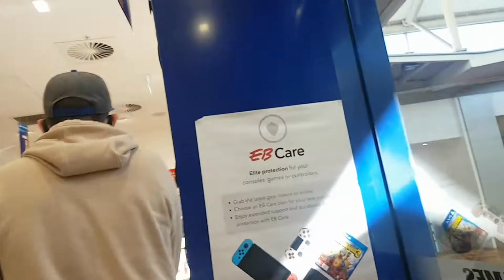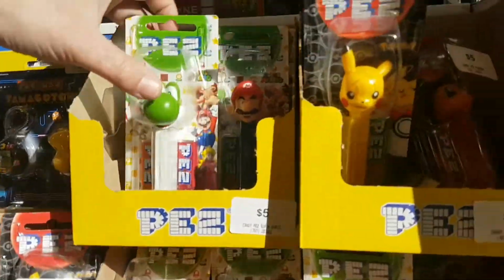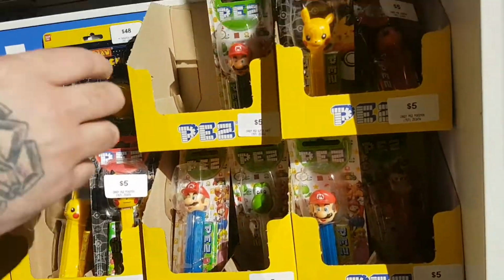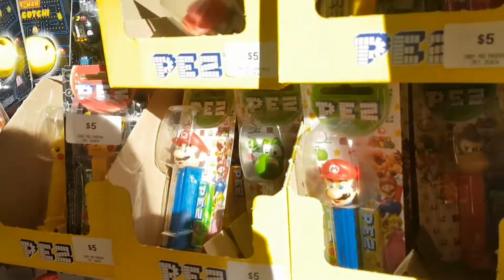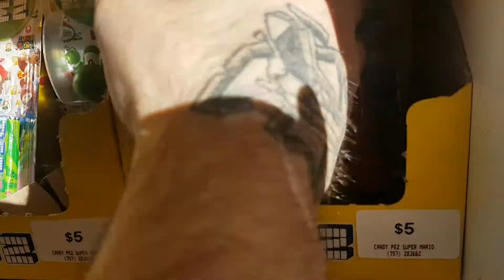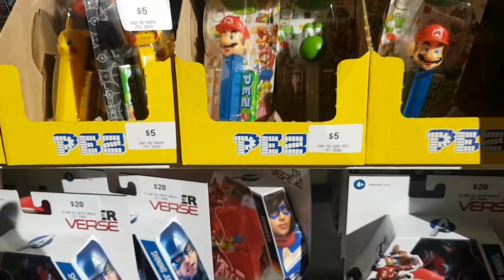Now, over here, just a few Pezzes. We've got Pikachu. We've got Yoshi, which I'm going to grab. I'm going to grab Donkey Kong. We've got Mario. I might get Mario next time. What else do we have? We'll grab a Pikachu, why not? And what other Pokemon do we have? We've got Charmander. I won't grab him. I'm pretty sure that's about it. Yeah, more Marios, more Yoshis. That's it for Pez. What else can we show you guys?